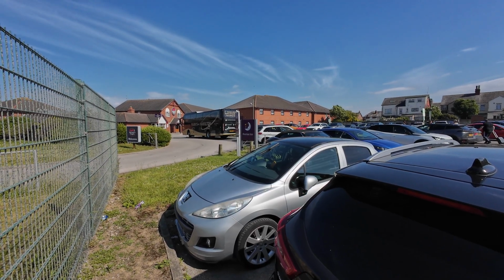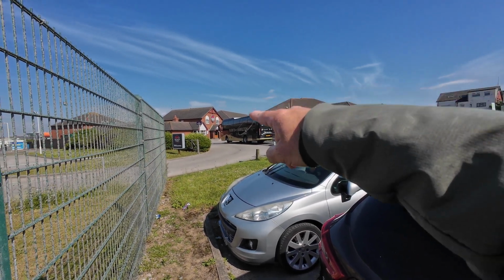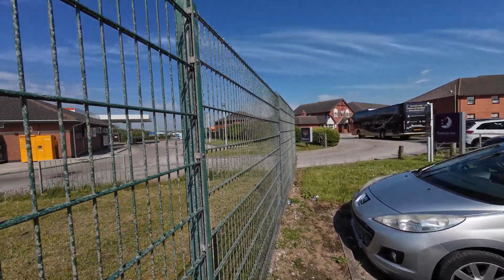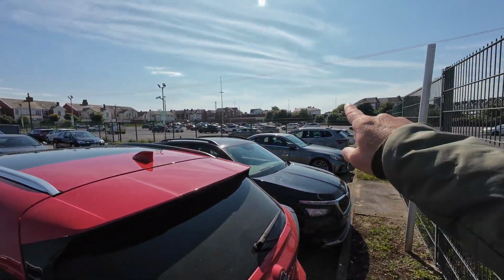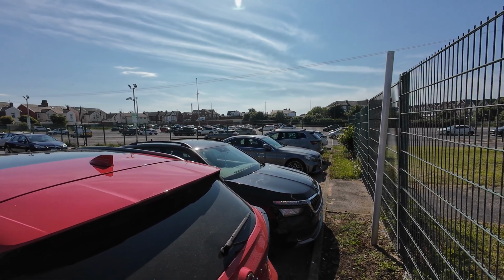So here's a view from the Premier Inn from the outside. It's quite basic. It's like 1, 2, 3 blocks to it. 3 blocks, and then the Brewers Fair next to it, right next to a petrol station. But what's good about this one? The car park here, town's just over there, so you walk up there 2 streets and you're on the beachfront.